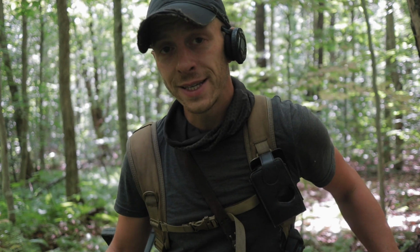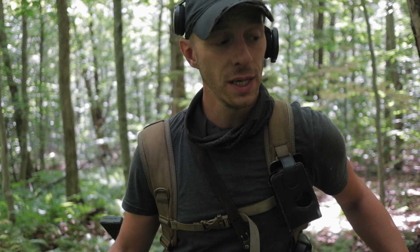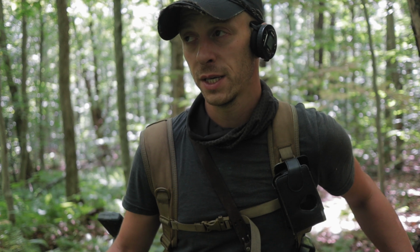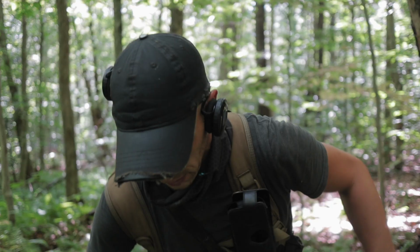This target is a 90 on my metal detector. It could be a big brass button, it could be a brass buckle, it could be a coin, I hope. It's been a long time since I've had a really nice target. Been digging a lot of old junk. Let's see how deep it is.